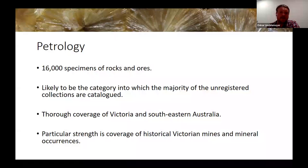So the petrology collection, so the rocks and ores, we've got 16,000 specimens. Most of the unregistered material will end up in the petrology collection. We've got a very thorough coverage of Victoria and southeastern Australia, particularly historical Victorian mines and mineral occurrences. That's particularly through material that was transferred from the geological survey.